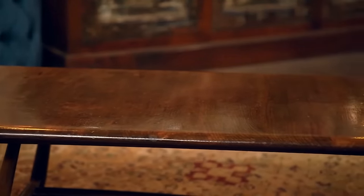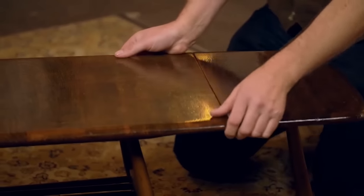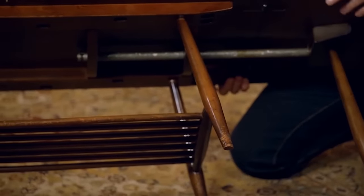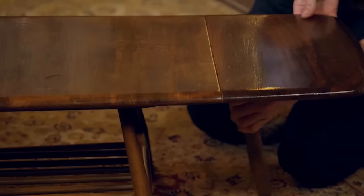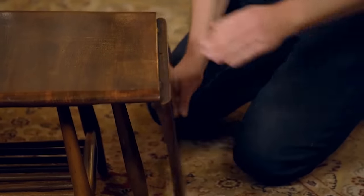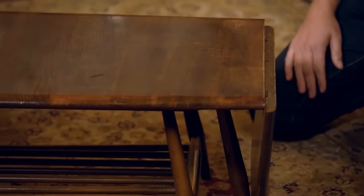Once you've seen Ercol, you just instantly recognise the shape, the smooth, rounded edges, and these wonderful turned legs, and the nice spindle magazine rack that you referred to, Nigel. Drop-down flaps on the end, another little leg on a metal pole, which comes out and supports it. And there you go. So you could adjust the size as you wanted. Personally, I would put this at maybe 1960s, 70s. So it's a good 50, 60 years old. It's got a little bit of patina on it. Yes, it has. Well, I think it's had a coat of varnish at one time.